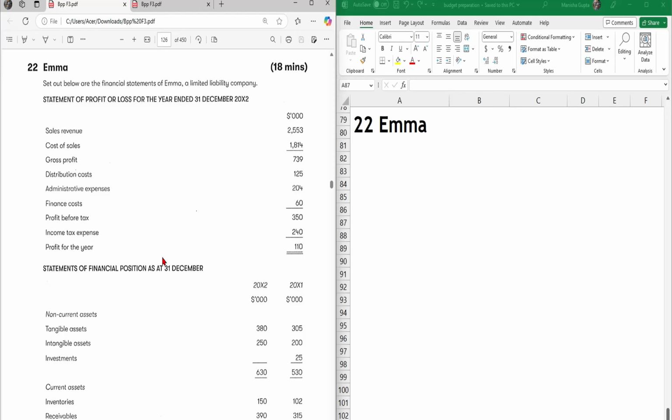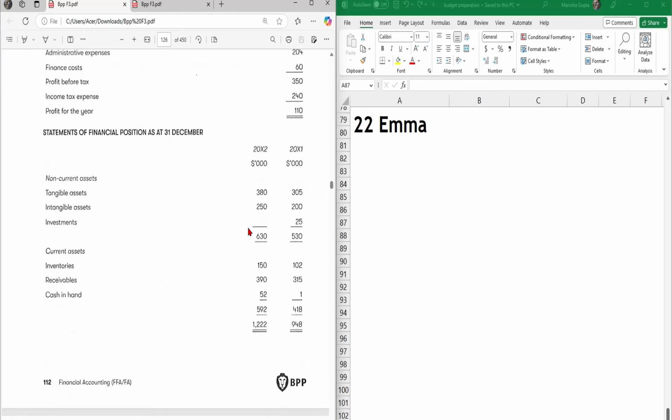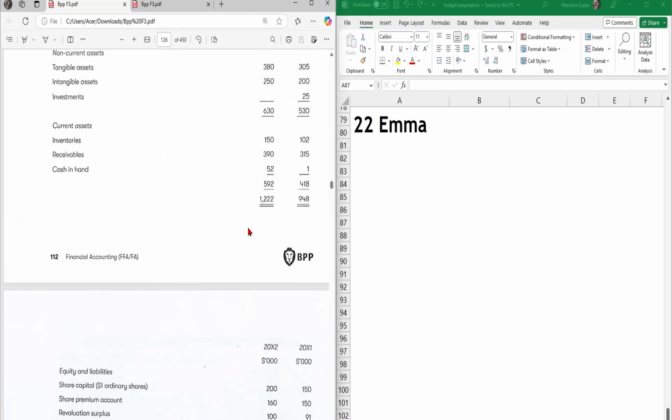So set out below are the financial statements of IMMA, a limited liability company. They have provided the profit or loss for the year ended 31st December 20x2, and here it is. Then they have provided the SOFP for two financial years, the current one and the previous one. In the cash flow statement, obviously they will provide the two SOFPs.